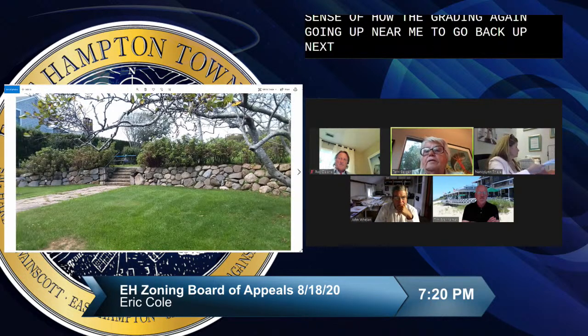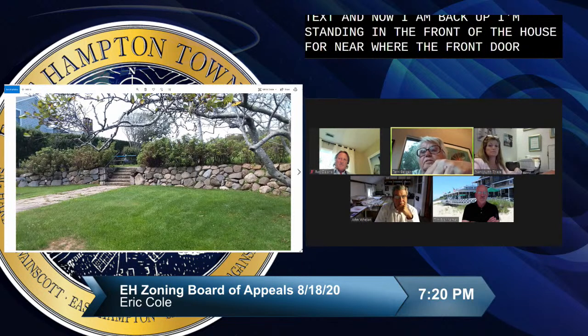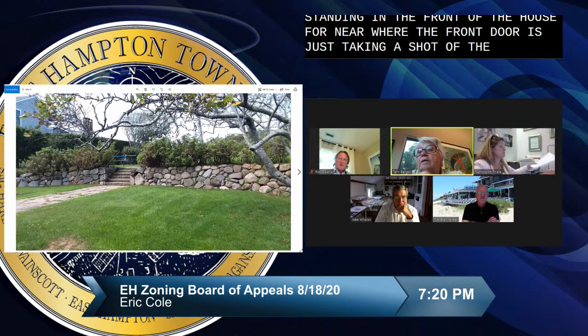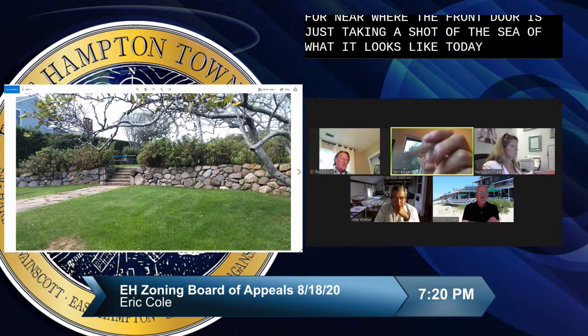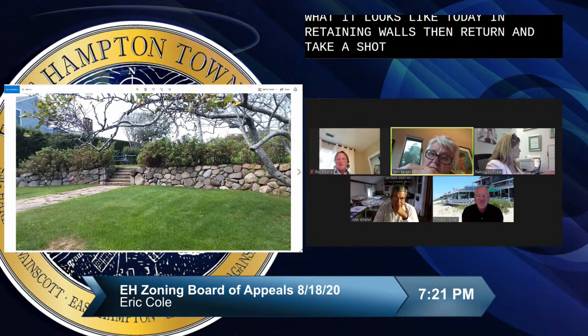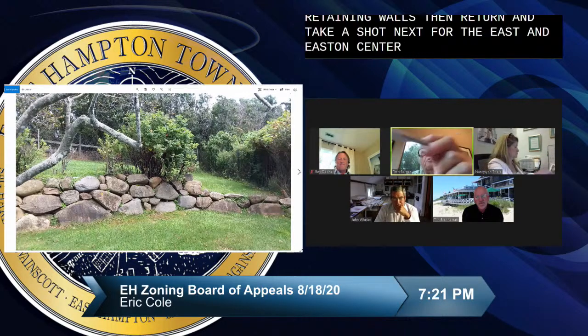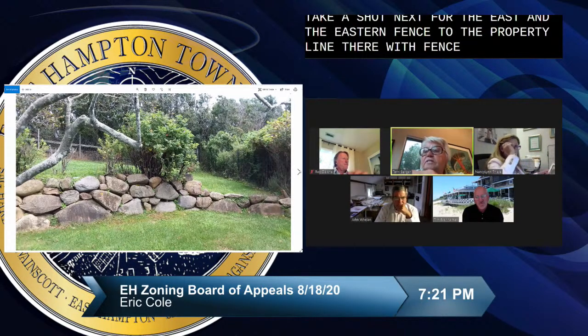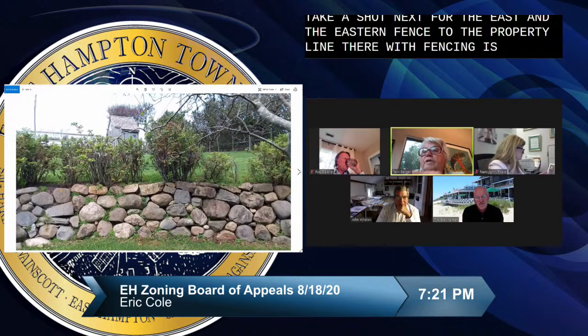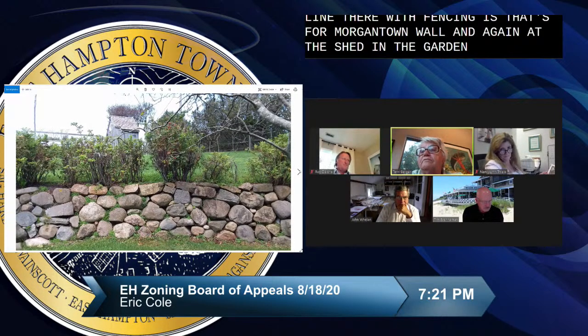Next. And now I am back up. I'm standing in the front of the house, near where the front door is. I'm just taking a shot of what it looks like today. Again, the retaining walls, then return and take a shot next toward the east, and the eastern fence. You can see the property line there where the fencing is, and more of that, some more retaining wall, and again up at the shed and the garden to the left.